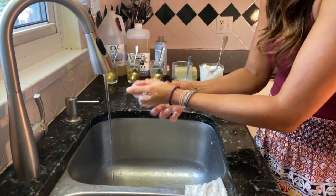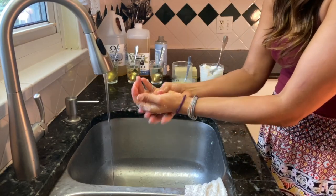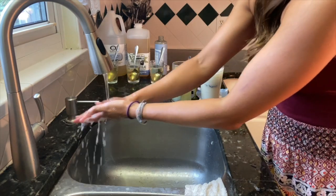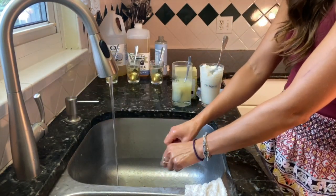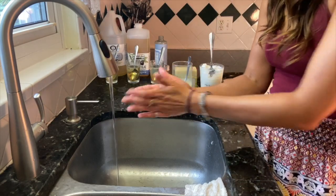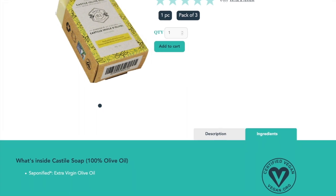I really enjoyed using both brands of the bar Castile soap. I found that the Crate 61 bar doesn't set up as much, so the Dr. Bronner's bar seems to be a better option for household cleaning purposes. I also found that the Crate 61 bar is a better and more nourishing option to use on my skin because it doesn't dry it out as much. And this is probably because the only ingredient is olive oil.